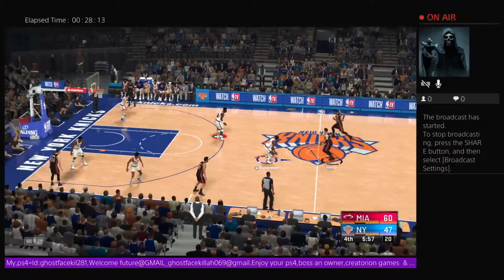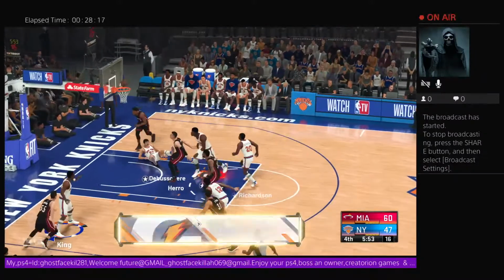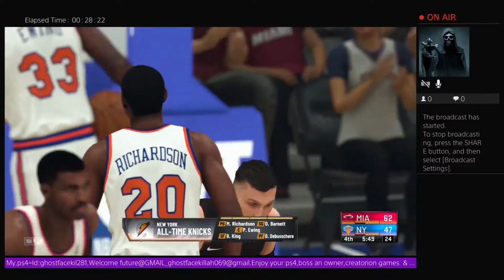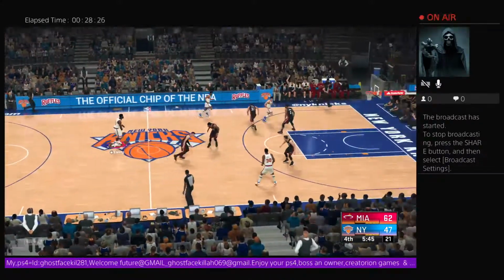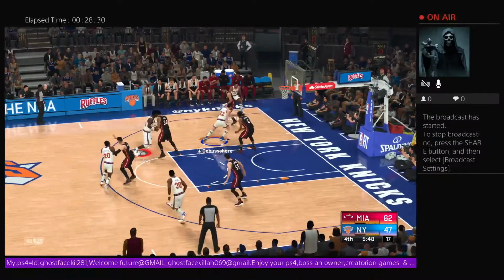And 1 quarter to go in a game that to this point has not been an evenly fought contest. Barnett is out there with Richardson. Then it's DeBusschere. Then it's Ewing. And it's King at the 3. That's the 5 for New York right now. We talk about Hero's ability to score in spurts, but he's been on one all night.